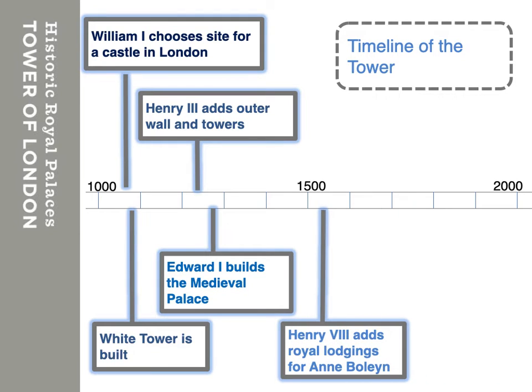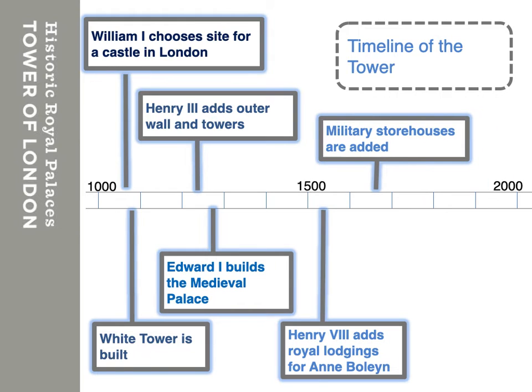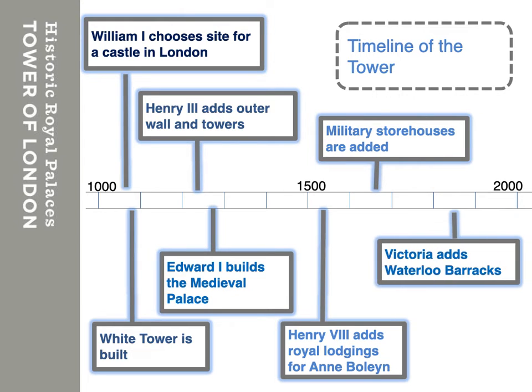Then you may have heard of Henry VIII. He's our great Tudor king. He added the lodgings for Anne Boleyn. Anne Boleyn also met her end at the Tower. She was beheaded on Tower Green in 1536. In the 17th century, military storehouses were added. And by the Victorian period, we get places for soldiers, barracks.